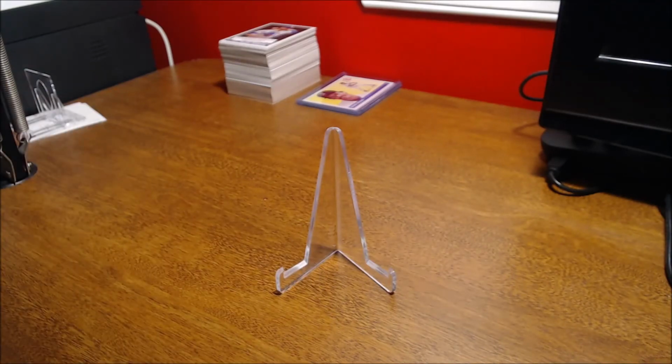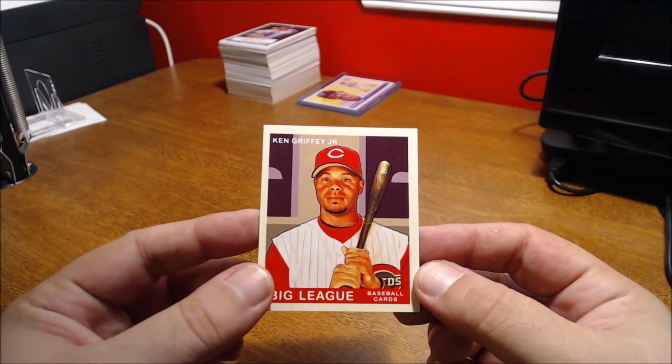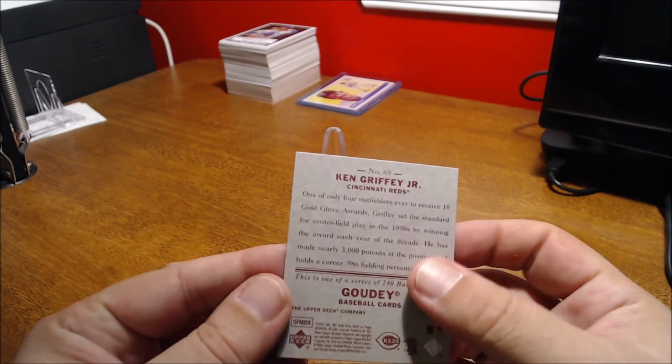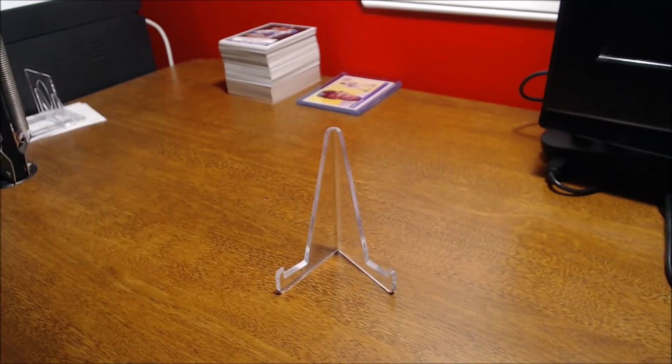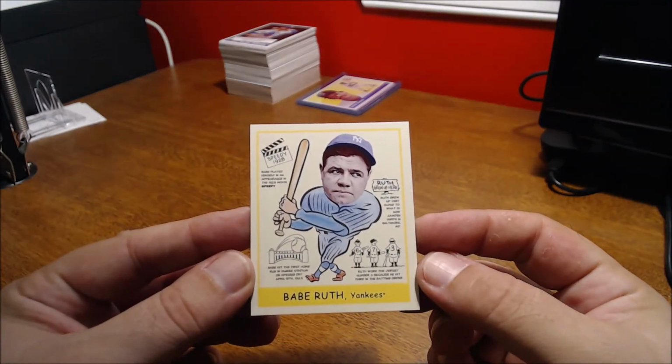Here's one from Upper Deck Gaudy Baseball, and it's a Ken Griffey Jr. Pretty cool. And as an insert to that set from the Gaudy Heads Up, well, actually it's not an insert. It doesn't look like an insert. It's a subset within the set. The Heads Up version of Babe Ruth. Pretty cool.